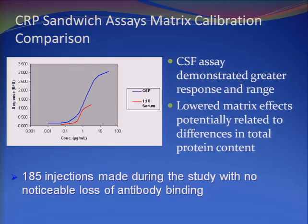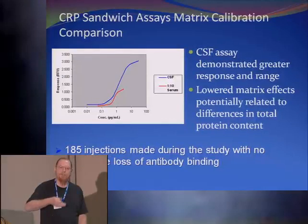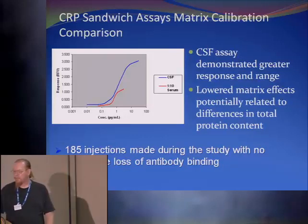So interesting, both methods worked. We have done 185 injections with no noticeable loss of antibody. You understand that the idea is to elute these without damaging the antibodies, so you can reuse the same capillary over and over again.